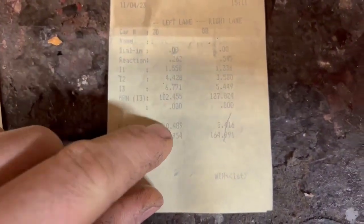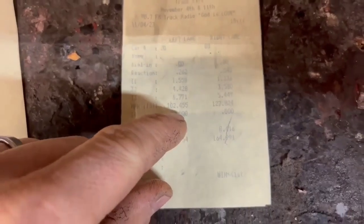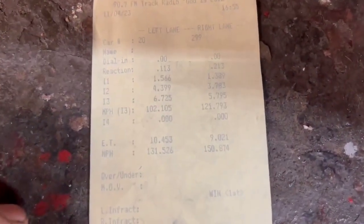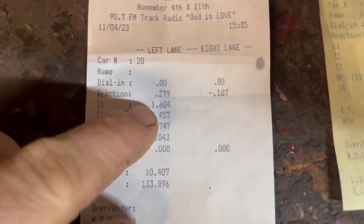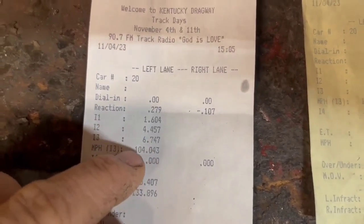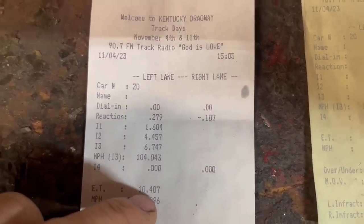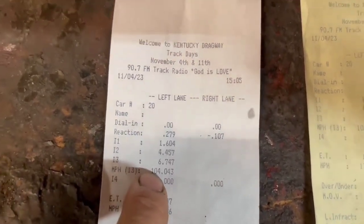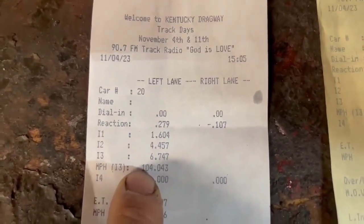155, 60 foot. The eighth mile's down because that's where the transmission is messing up, about the eighth mile. So my mile an hour fluctuates in the eighth. See here, here's the fastest pass. 60 foot is down because it spun off the line, as you can see in the video. I was actually shocked that it still went that fast as much as it spun. But the highest it's been in the eighth is 106.